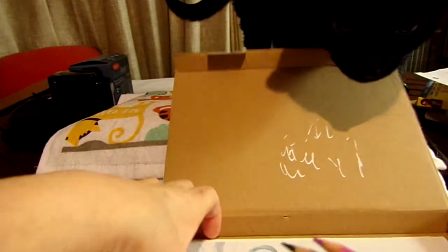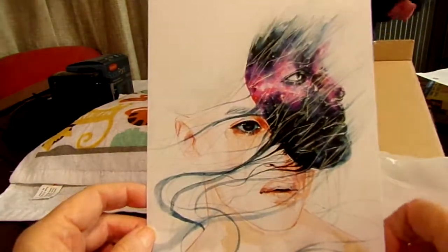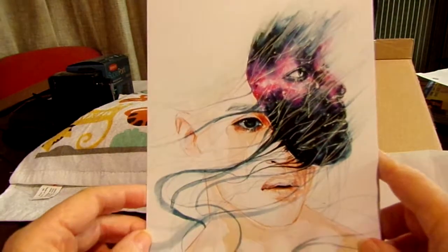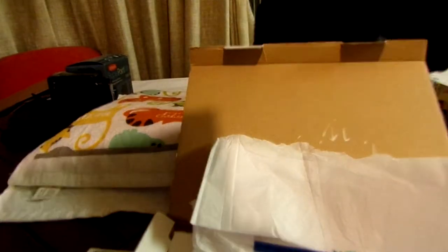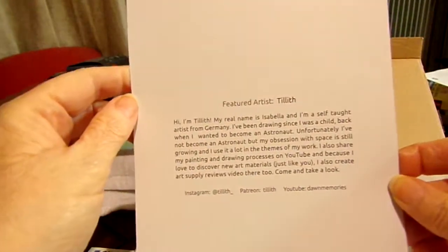And then the featured artist is, oh, look at that. Is that not gorgeous? Now I know normally I start off with the featured artist, so I apologize for not starting off. That's nice. That is really nice. And the artist is Tillith. I'll hold it so you can read it.